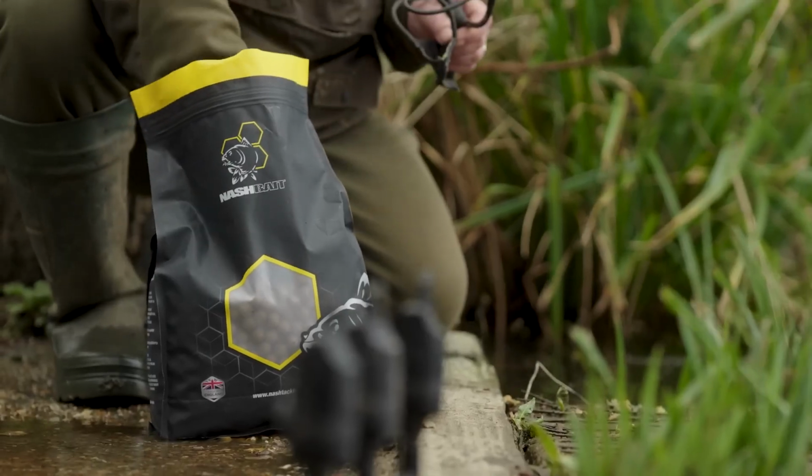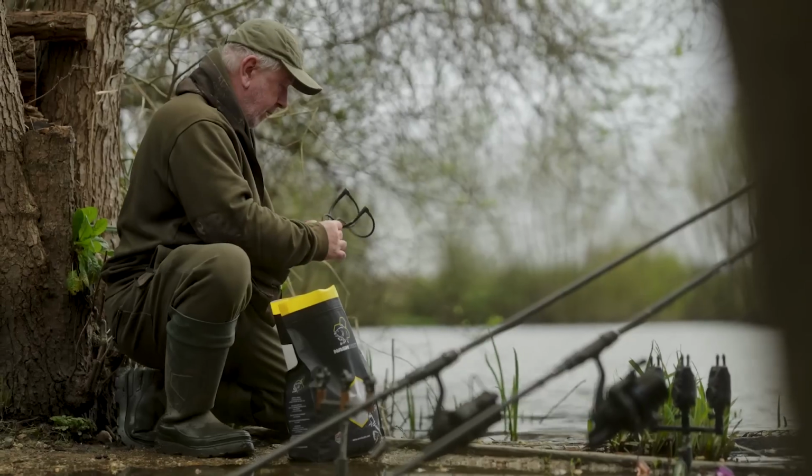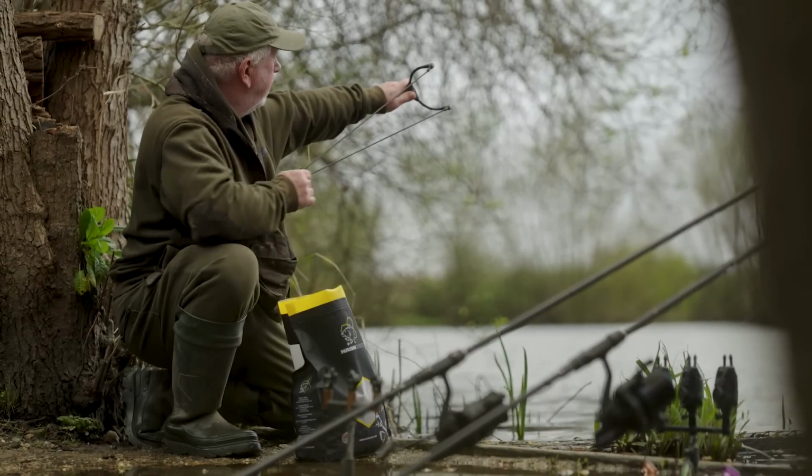The consistency through the Nash range is something that really sticks with me, and I know that whatever bag of baits I pick up, I can catch on them. So it's confidence, it really is confidence.